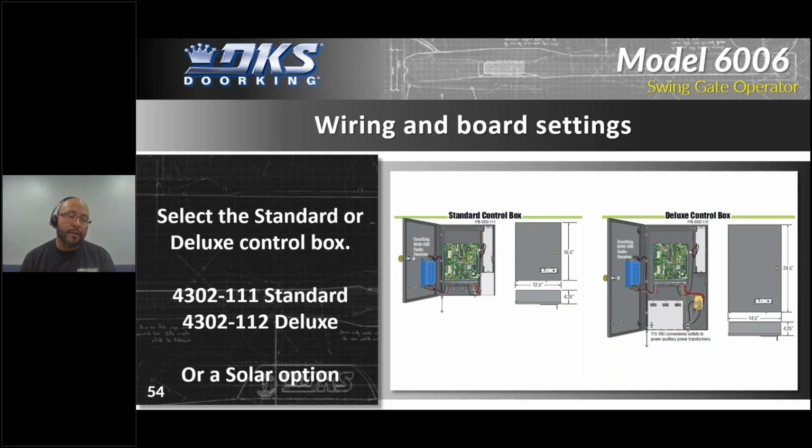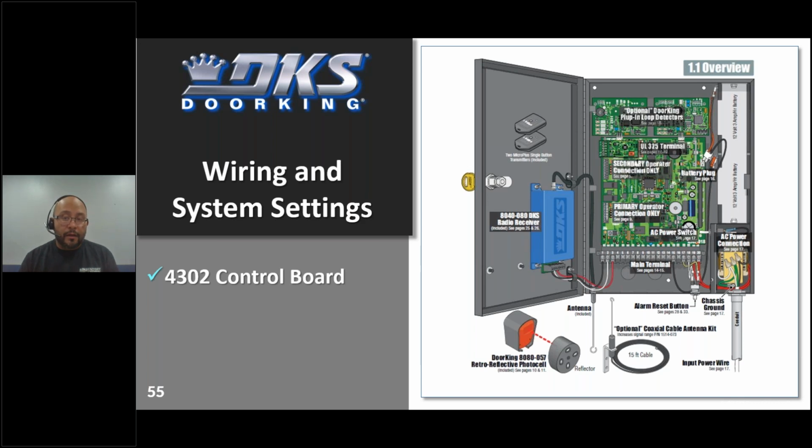So the control box, the AC versions of it, we have the standard box and the deluxe box. The standard box is the one you see here on the left. It's just the board with some small batteries. So you do have a little bit of battery backup with these systems, not a ton. They're small batteries. And then to the right, you have the deluxe, which has outlets at the bottom. So you can plug in transformers. So this is the AC versions of it, and we already saw the solar versions of it.